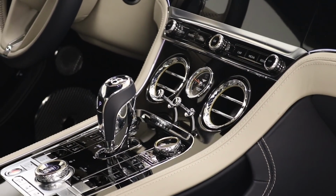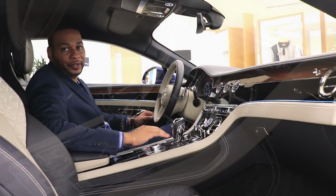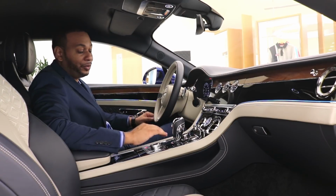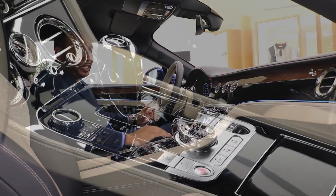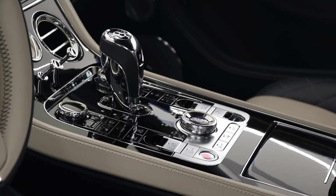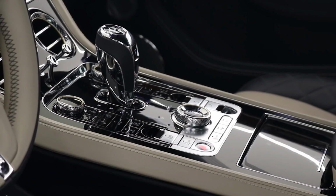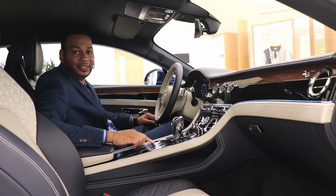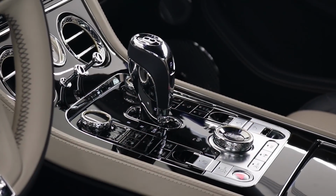Further back in the console, we have several buttons here for your air conditioning system, your seats, which are 20-way adjustable that feature 3 levels of cooling and heating as well. A control button to switch between which driving mode you want to be in, whether it's Sport, Bentley, Comfort, or a custom setting. And it also has a nice engine start-stop button in the center of the button as well.